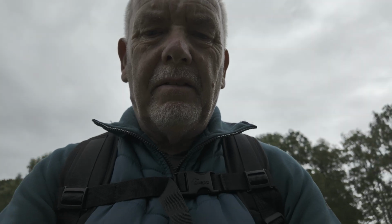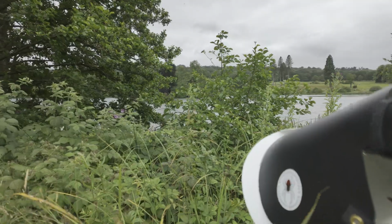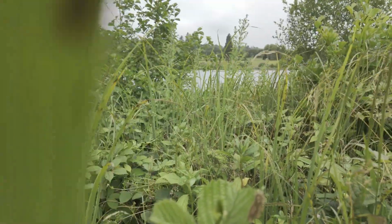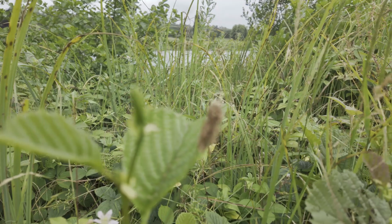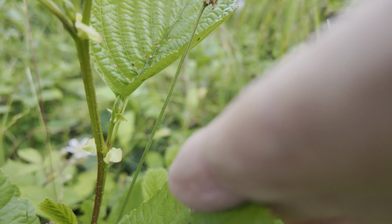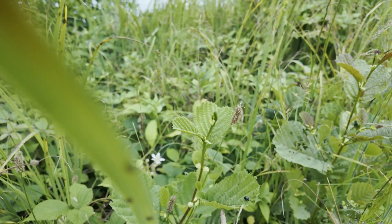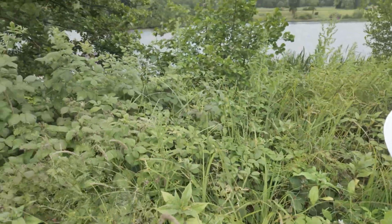I'm just on the edge of the lake here, and as you can see, well you can't, but there you go. Spin that around. I'm all set up, and I'm just looking at, I don't know whether you'll see it or not, but there's a little beetle right on the edge here, there. I'm just hoping to get a nice shot of it, but it's a bit windy, so I'm not sure if I will, but if I do, you know what I'm going to say, don't you? You'll be first to know.